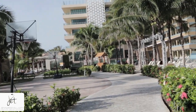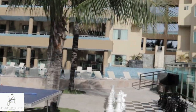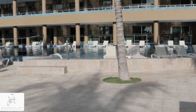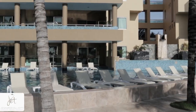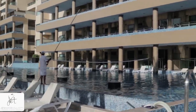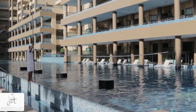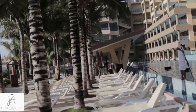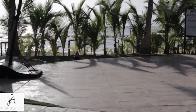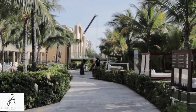That's going to be the food tower over there. Here's the pool. And the resort is behind that. There's chess, there's ping pong, and the event staff is out here all the time. Bar over there, the pool bar. And then they've got a basketball court. Look down there, all the way at the end, past those people. That's the chapel.